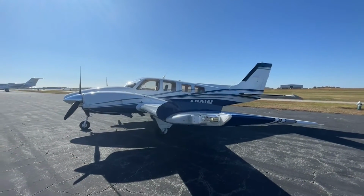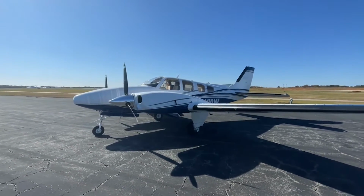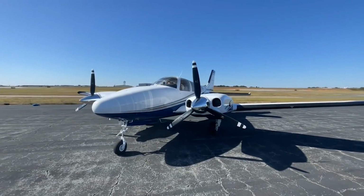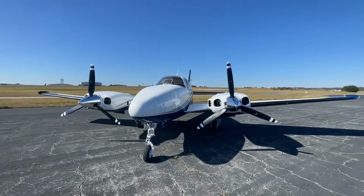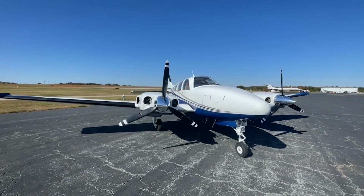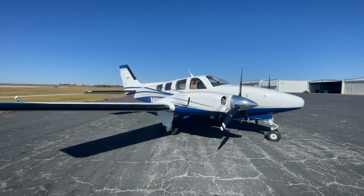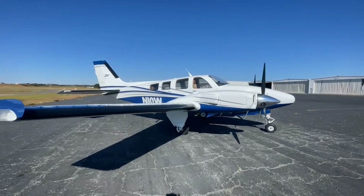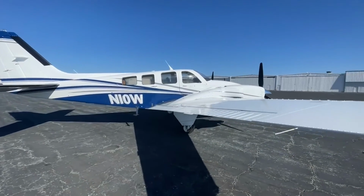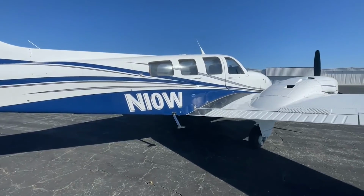Other features you will appreciate: prop synchronizer, vortex generators, new windshield, that's a $25,000 value, new SoundEx super soundproofing, factory oxygen system, wing spoilers, known icing system, wing and tail de-ice boots, new hot plate, that's a $7,000 value, new Rosen sun visors, new paint with ceramic coating, heated windshield segment, factory air conditioning, and so much more.